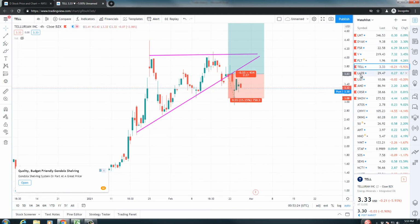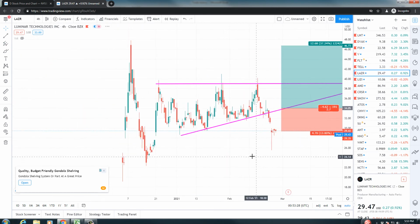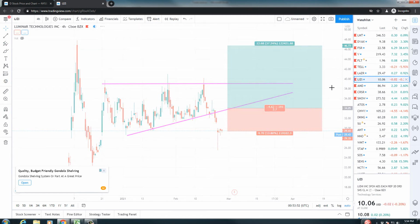The next trade that went wrong was LAZR. Again, we were in this bullish pennant pattern. I went long near this trend line, and I put my stop loss below the swing low, but today we gapped down and hit our stop loss, and I lost $1,000. And I think it may go further down, but I will wait for a retest of this trend line for now. The next stock is LIZI.